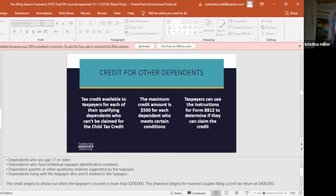However, some people might have older children still living with you. If you have a 20-year-old child living with you who doesn't go to college, goes to work every day, but you're still supporting them, you may be entitled to claim an extra $500 for that person.